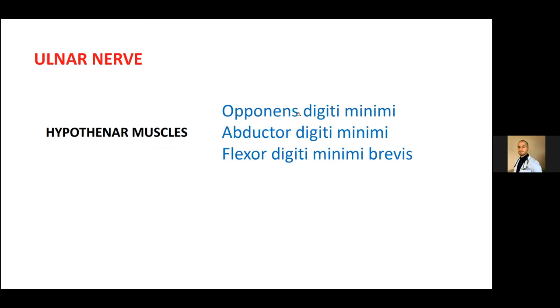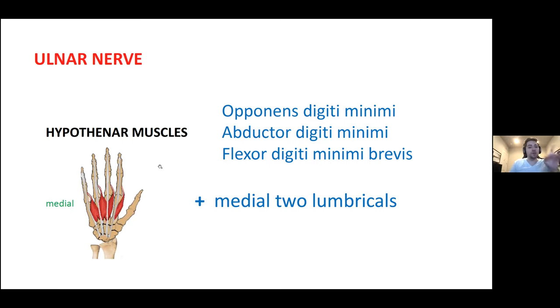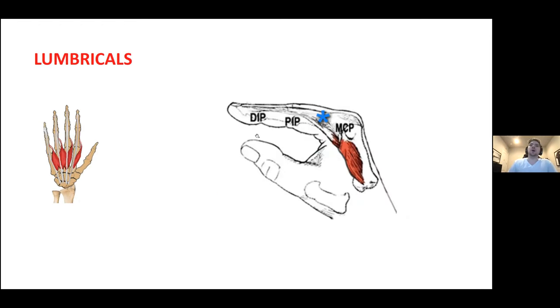All right, so hypothenar, OAF as well, digiti minimi, right, are going to be in it. Now, the ulnar nerve is also going to do the medial two, right? So digits 4 and 5, the medial two lumbricals. But it's also going to do these interossei muscles. So what do the interossei muscles do? They help you abduct and adduct your hands, right? Like this. All right, so let's talk about the lumbricals, because this is the thing about medicine, nothing is black and white, there are always exceptions.